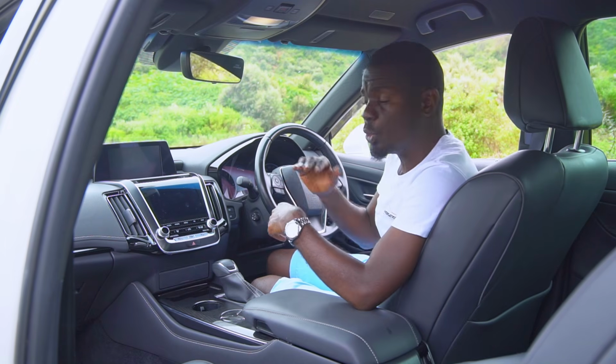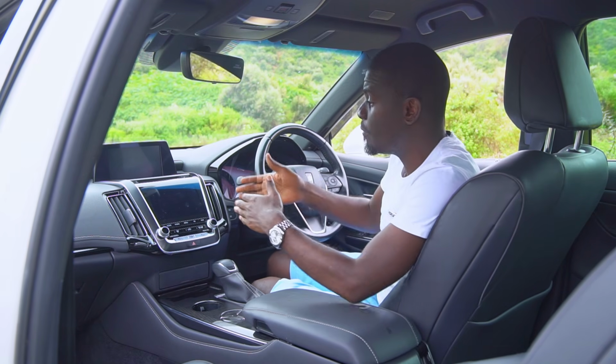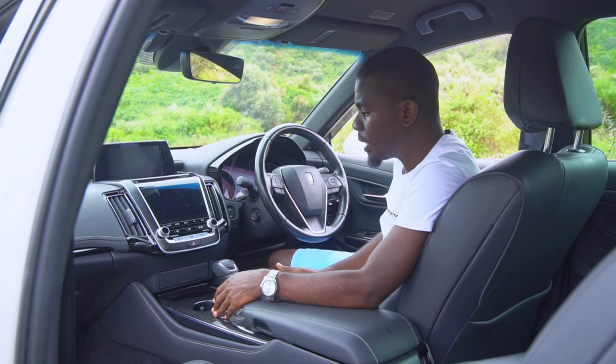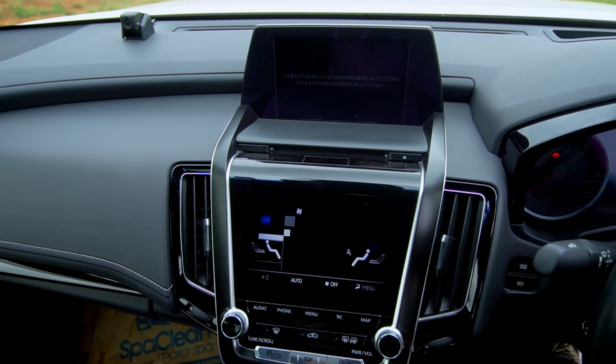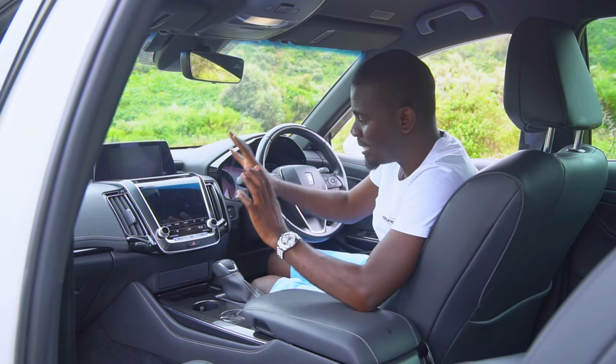You have a few changes that were done from 2018, away from the flowing big infotainment screen that you get here from the former generation. This generation, they have split that into two, so they give you an 8-inch at the top and a 7-inch at the rear.